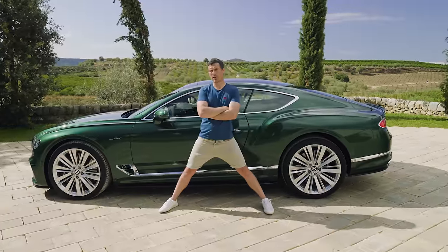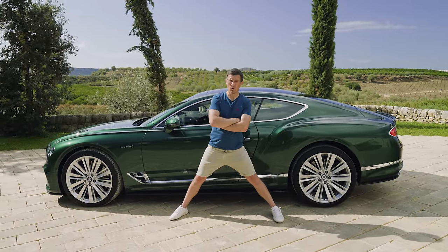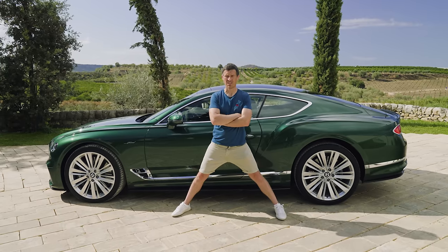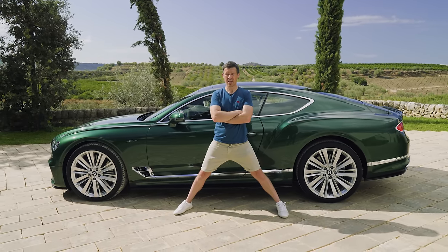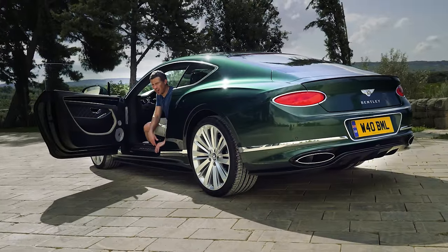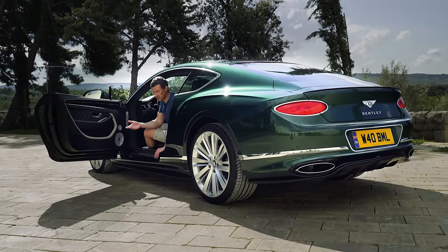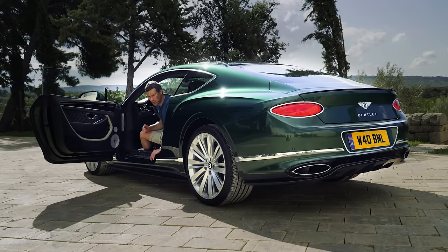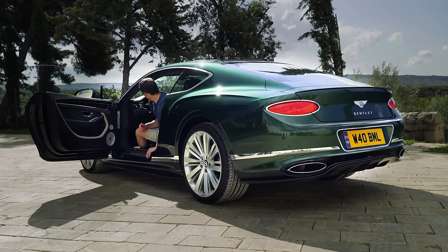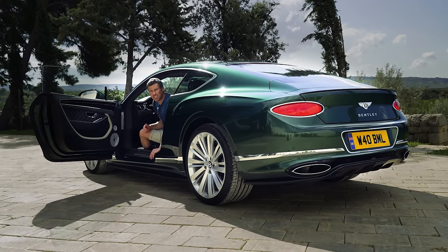The Speed is supposed to be the most dynamic version of the Continental GT, yet it weighs 30 kilos more than the standard car. Tips the scales at 2.3 tons, which means it's heavier than a Lamborghini Urus. Even though this car has the mightiest engine of the Bentley range, you can only rev it to 3000 RPM when you're standing still, so you can't really enjoy the exhaust waffle. It's all right, but I'd like to be able to redline it standing still to be a total Bentley hooligan.